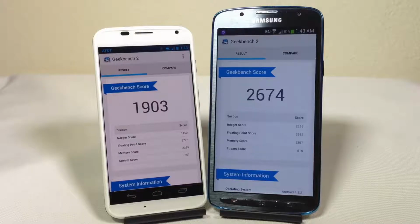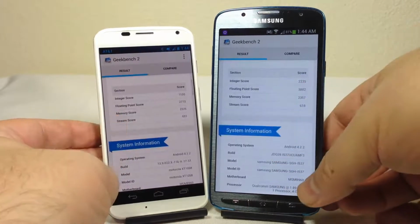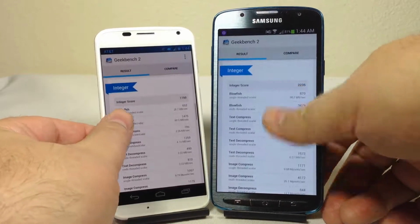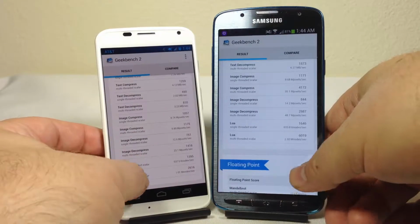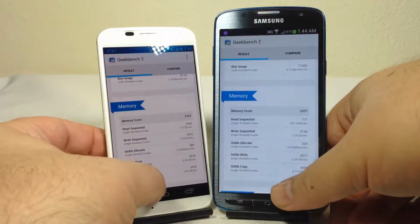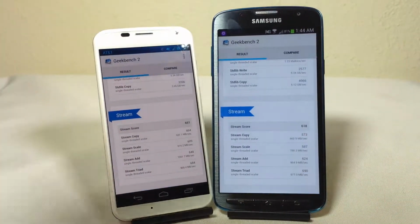Stay tuned. Okay, so here we have the Geekbench 2 scores. Geekbench 2 is one of the most popular ways to benchmark mobile phones, and just about anything with a processor in it, really. The score on the Motorola Moto X is 1903 versus 2674 for the Samsung Galaxy S4 Active. So definitely outscoring it here on the Active. The great thing about the Geekbench 2 app and other apps you'll see us use in all of our benchmarking is you can download them from the internet and follow along at home, which is really fun. You can see how whatever phone you're using measures up and maybe help you decide in your purchase what phone you want to take.